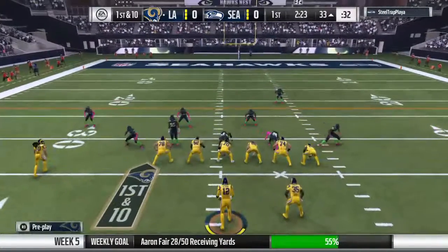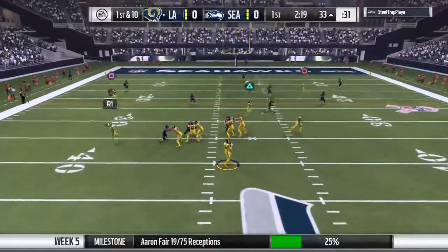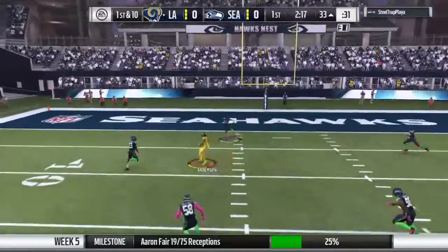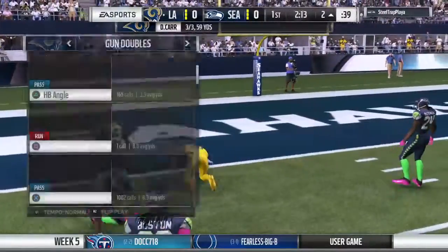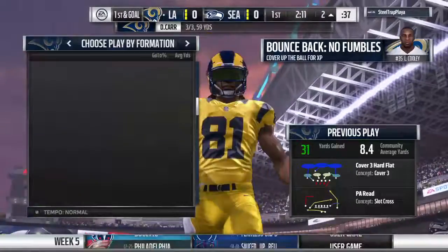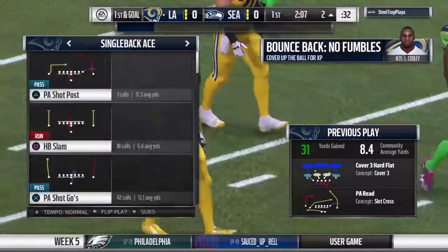Those are drills that focus on that all the time, and they do drills to make it even tougher to simulate game situations. Doesn't always work out, though. That is caught at the 7. That goes for a gain of 31. A great job pulling that one in from a guy, as we know, who can really blaze.